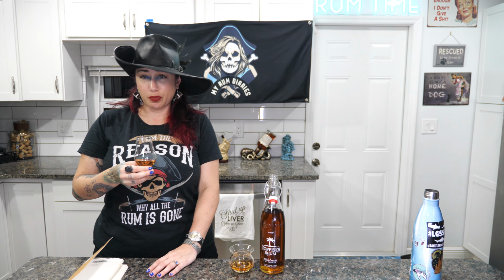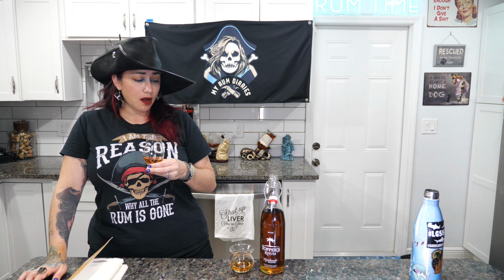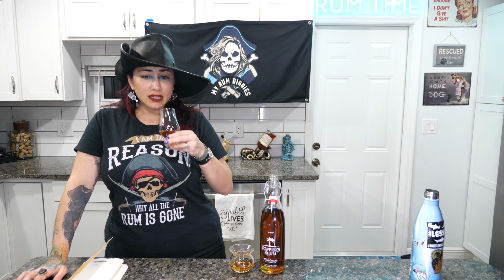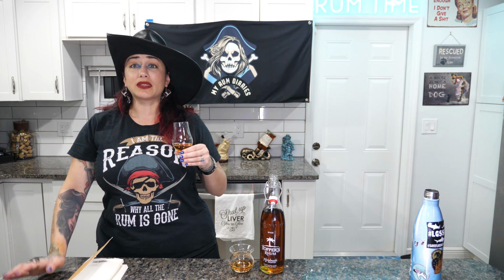Not so much a sipping rum per se, but it's quite enjoyable. Let me see if I can detect any other notes, but it smells very, very sweet. The taste is on the sweeter side, but not overwhelming.